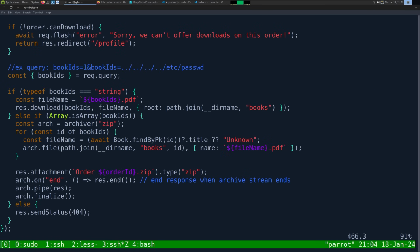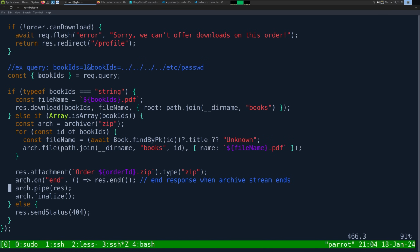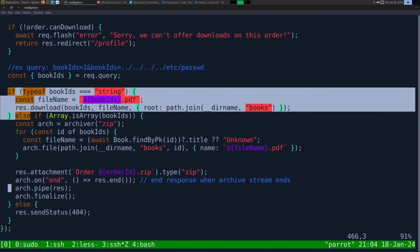It's one of the things that Node does pretty well on standard things. And when you do multiple books, you're doing a zip. So I wouldn't really call that exactly standard how that works. But let's look at the code. I'm already there. We're defining book IDs. We're just saying it's going to be request.query. And then we say if the book IDs is a string, we go down here. So this is the single path, right?